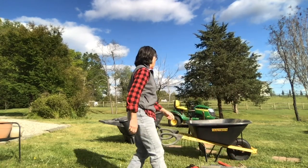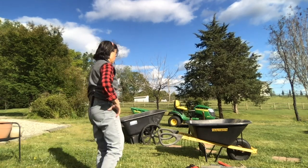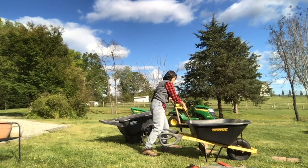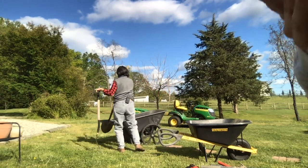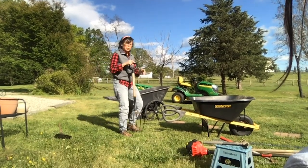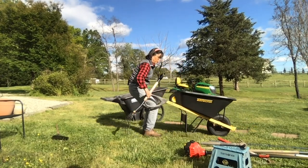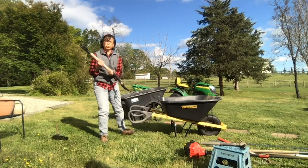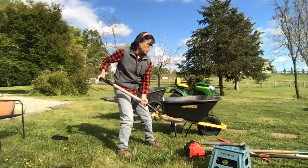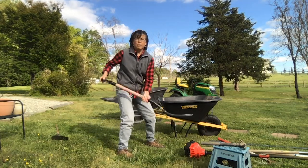Okay, so we're going to come over and I'm going to demonstrate a couple things with the wheelbarrows as far as lifting and also filling and dumping out a wheelbarrow. So imagine that I'm going to fill my wheelbarrow with some mulch. Okay, so say my mulch pile is right here. Okay, most people just go in and they're like this, they're bending down, filling the wheelbarrow.